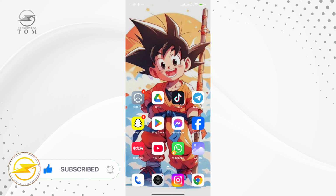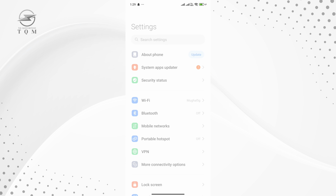This feature is useful if you want to use different phone numbers without needing multiple devices. Let's walk through the steps. The first method is using dual WhatsApp apps.